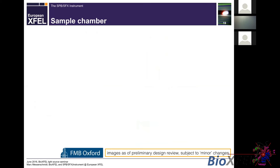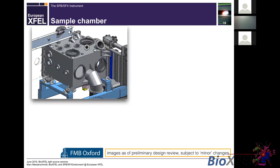Sample chamber also comes from FMB Oxford. It was all freely awarded, but FMB Oxford managed to put nice packages together and win the bidding process every single time. It's really nice because this way, a lot of components will definitely fit together because the same company produces them, so they have all the drawings already without us working anything.